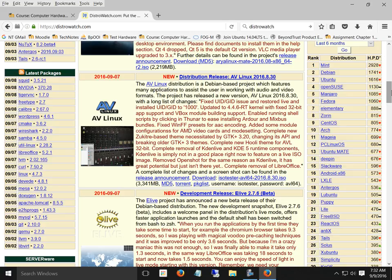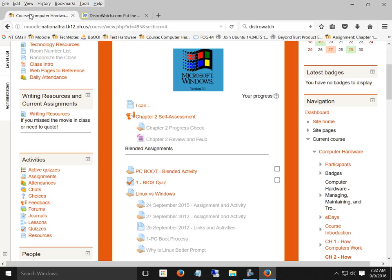So yeah, I've never installed it at all. I've just made this for everybody. That's all I've done on Linux. So we're going to do that today as we do Windows as well.